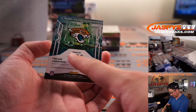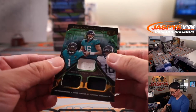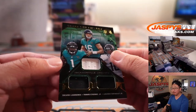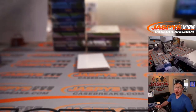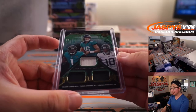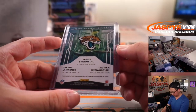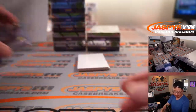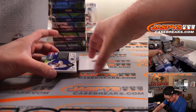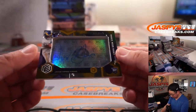Trevor Lawrence, Travis Etienne, and Laviska Shenault Jr. This could be a good trio here. 35 out of 75. I don't know, Peter. I have no idea. We're waiting on those combo teams, but if you want to monitor that schedule that's in the chat, as soon as I know, the schedule will know and you will know. But yeah, so for right now, it's TBD on the schedule. All right, there you go, Sufjan. Nice trio there.